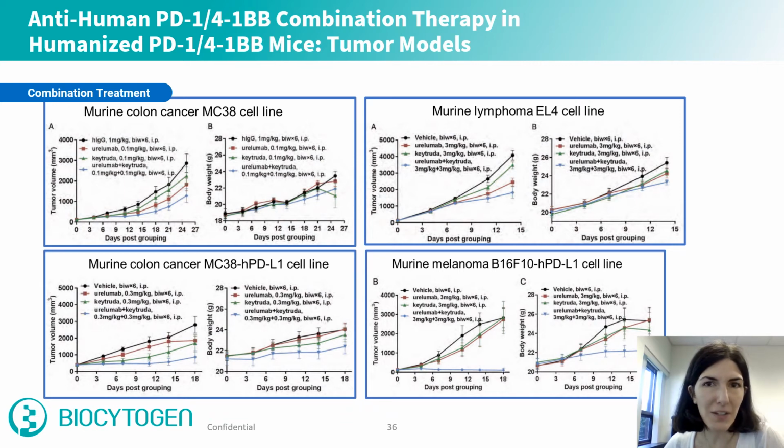Furthermore, when the inoculated tumor lines are engineered to express human PD-L1, you can see that the combination therapies are able to essentially halt growth of the MC38 tumors and B16F10 melanoma cell tumors, as shown on the bottom. Together, these studies highlight the powerful capability of these models to assess the effectiveness of new immune checkpoint therapies in vivo.